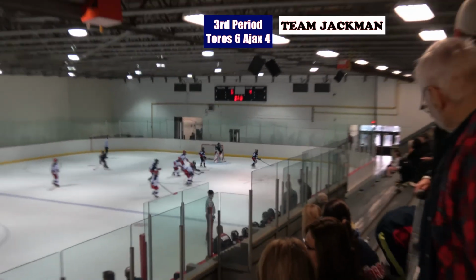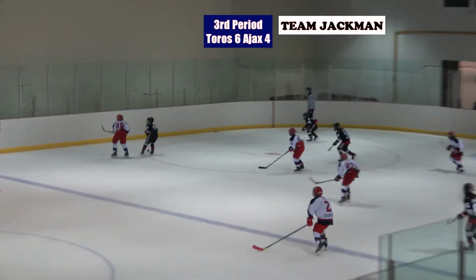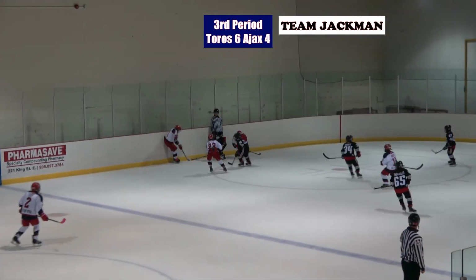Quick shot going wide. It looks like the Toros might hold on and win their first game of this season for an exhibition. They will start Friday. It's a morning game to start their tournament in Peterborough.